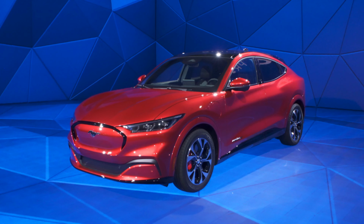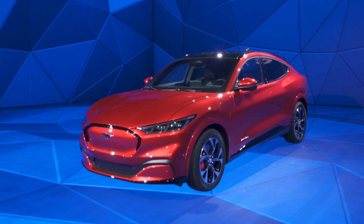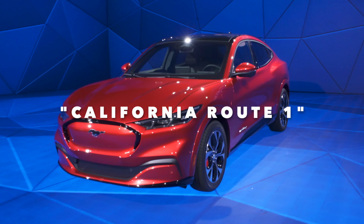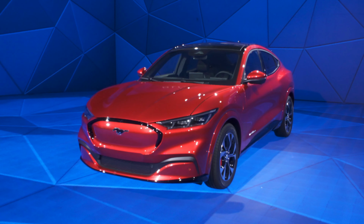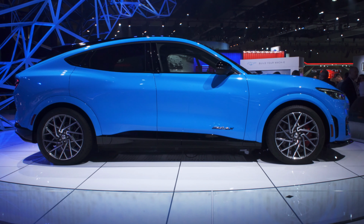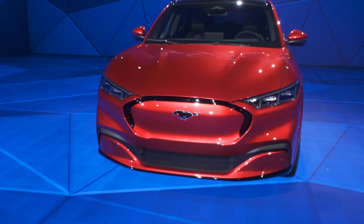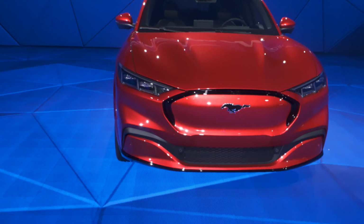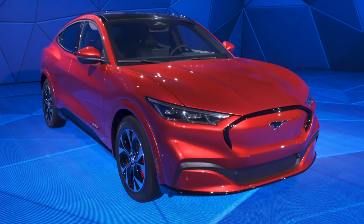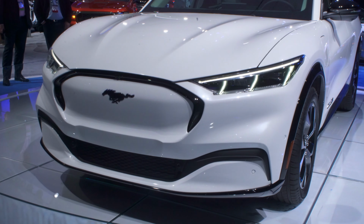All right, so there are going to be 4 trim levels for the Mustang. Excluding the first edition, which will only be available at launch, you're going to have the Select, the Premium, the California Route 1, which is basically going to be the longest range option, and then the GT. On anything aside from the GT, you're going to have this front end right here. I quite like it. Since it's an electric car, they don't try to hide the fact that you don't really need a grille. Having a fully body colored front end is interesting, but it actually looks quite good in person.